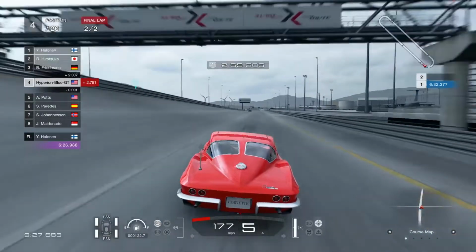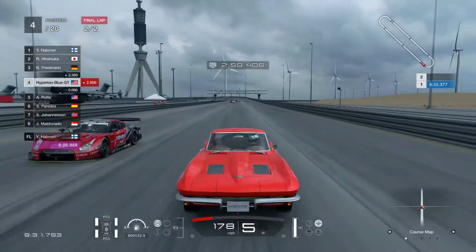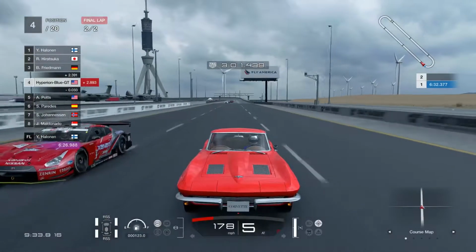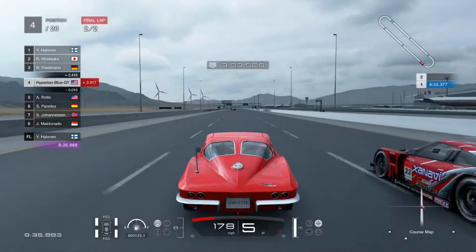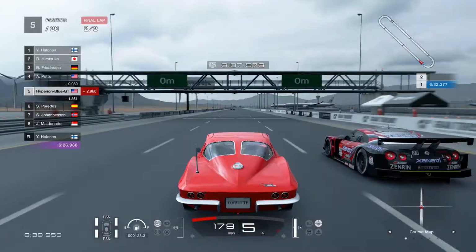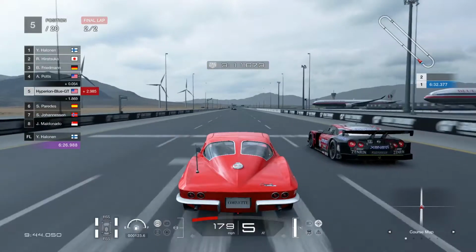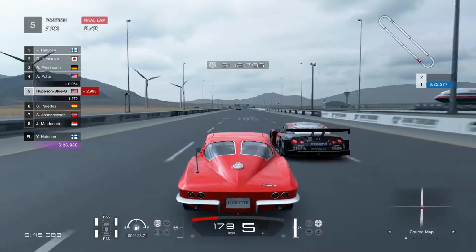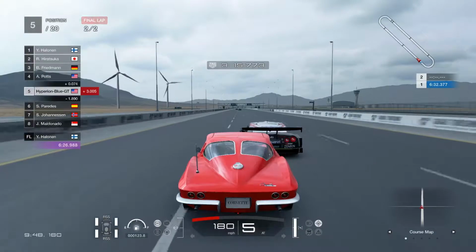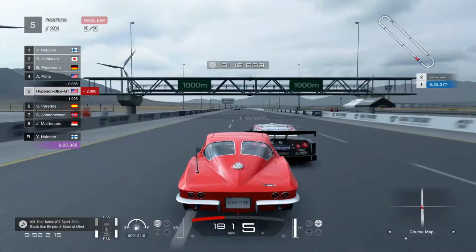So it looks like going back onto the second straight again, because this will help make a lot of progress. That looks like a better idea. Looks like a 2008 Nissan GT-R is definitely coming in, making one good overtake pass. So maybe this might help to step up a bit.